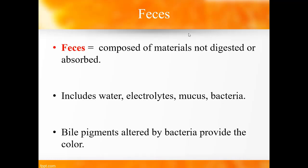So as unpleasant as it is to think about, you could learn a lot about someone's general health and their diet by their feces. Certain colors indicate certain problems. If it's a certain texture, if it's tarry or not. Do the feces float or not? If the feces are floating, that means the diet is really high in fat.